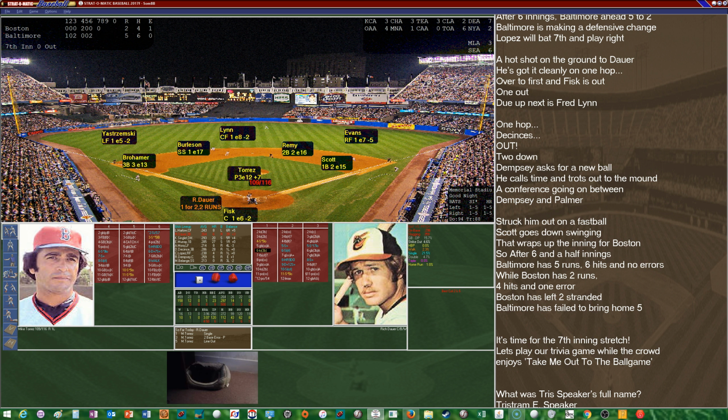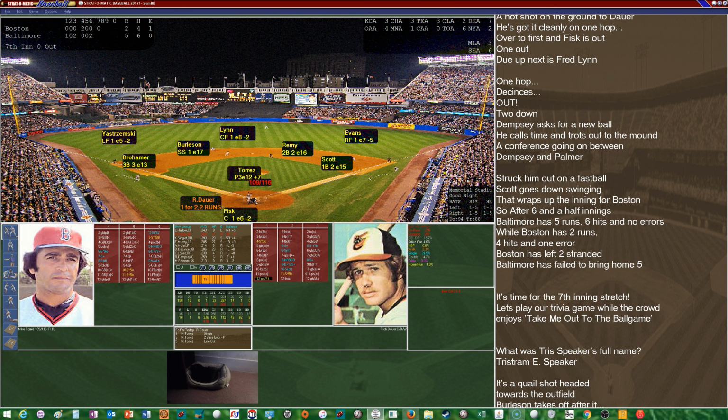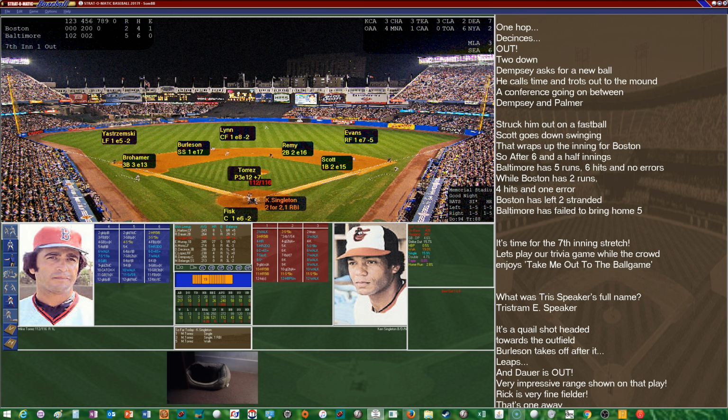As Dower comes out to lead it off here in the bottom of the 7th, Orioles up by 3, 1 for 2 with a couple runs scored. And he'll line out to Burleson for out number 1. And that was Tris E. Speaker. So 1 down now in the Orioles 7th.